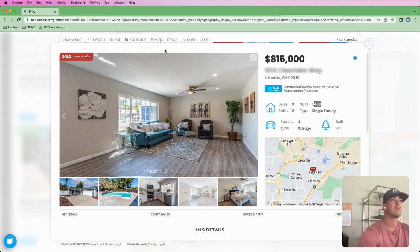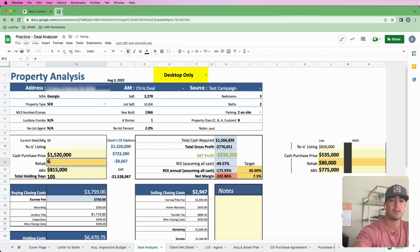So we'll call it 60 grand. Okay. So was this a good deal? Let's throw it in our deal calculator. So it's sold for 815.